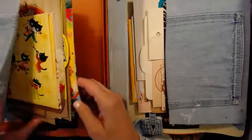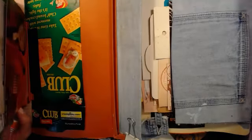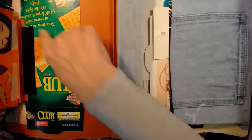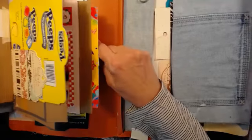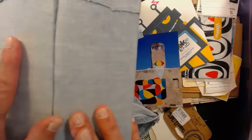So I used old greeting cards and old packaging. Look, see, there's an old Club Cracker packaging, and I just duct taped that in as a base to make the book. See, the sides look like that. And there was no sewing. I glued everything. Everything was glued.